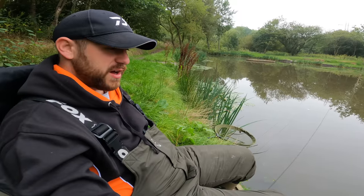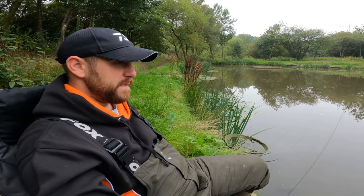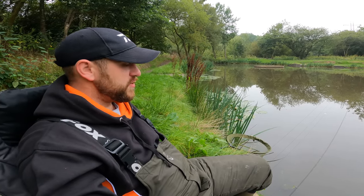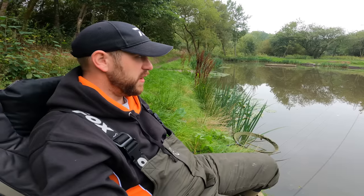It's very still, calm. Very, very, very still. I've seen a couple of carp tail walking, but there's no bubbles coming up, no feeding activity. So it's a little bit worrying.